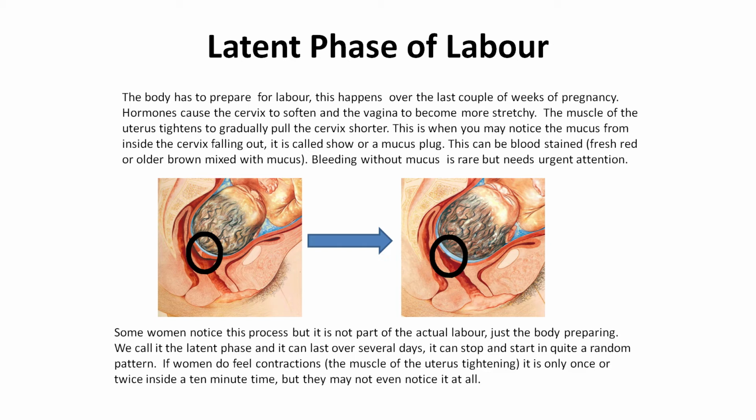Bleeding without mucus is rare but would need urgent attention. Some women notice this process, but it's not part of the actual labour, just the body preparing. We call it the latent phase, and it can last over several days, and it stops and starts in quite a random pattern. If women do feel contractions, the muscle of the uterus tightening, it's only once or twice inside a 10-minute time frame, and they may not even notice it at all. If you're not sure if you're in labour, you can always speak to a midwife if you need to.